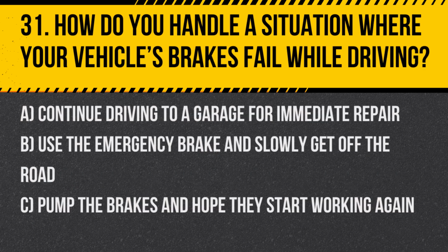Question 31. How do you handle a situation where your vehicle's brakes fail while driving? A. Continue driving to a garage for immediate repair. B. Use the emergency brake and slowly get off the road. C. Pump the brakes and hope they start working again. Answer B. Use the emergency brake and slowly get off the road. It is important to reduce speed safely and stop the vehicle.